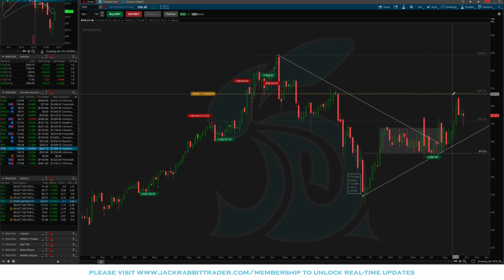Raytheon, still wishing I took some off when we came up to 205, but I didn't. Here we are pulling back, testing what was, remember, previous resistance becomes new support. All right, looking maybe for this to roll back over and head up to 207.